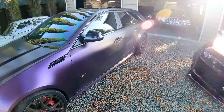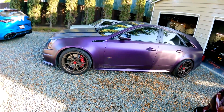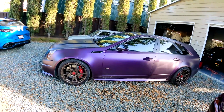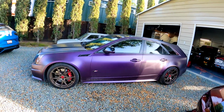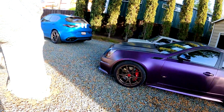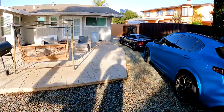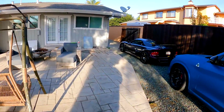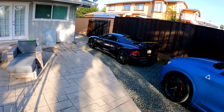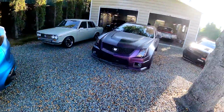The wrap's been on for several years now, and it is a little dirty as I drive it every day, but beautiful car nonetheless. Absolutely aggressive shape. One of the sexiest wagons in my opinion. I've owned an E63 wagon in the past. I love the RS6 Avant, and if I was to pick something newer, it would probably be that. Let me see if there's something else I'm missing here or there, but I think we should be solid.